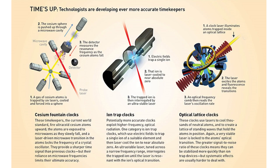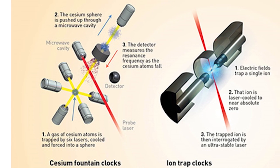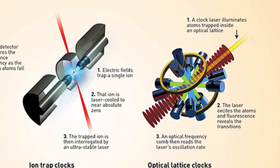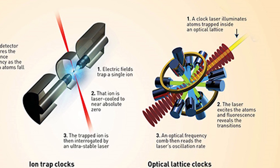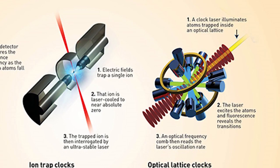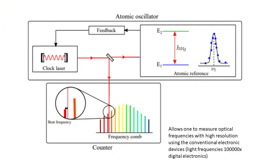As for the next generation of clocks, there's several different types of technologies. This first one here, the cesium fountain clocks, is based more on the traditional microwave frequencies, but these new ones here on the right, the atom trap clocks and the optical lattice clocks, are using optical transitions, and it's just a matter of different species. Ion clocks use ions to measure the frequency of the transition. Optical lattices use neutral atoms. But one big difference is that the optical lattice uses a large number of atoms, whereas the ion clock uses only a single atom. Otherwise, it works more or less the same as the old cesium clocks, but just using these optical frequencies.